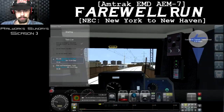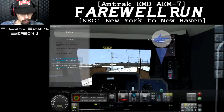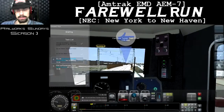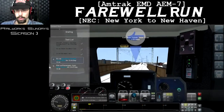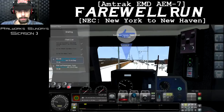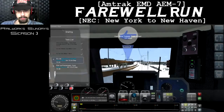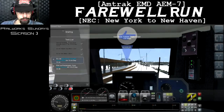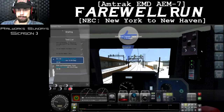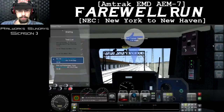It's East River Tunnel. Naturally, I've been having my train idle, but then again, I'm actually early. Talk about speed. Here we go. This is one of those segments that becomes a very big problem, just how steep this grade is. Okay, we don't need to ask for permission yet.